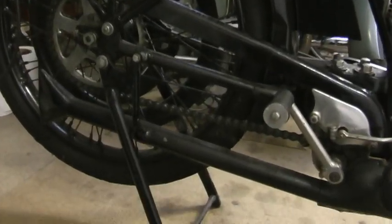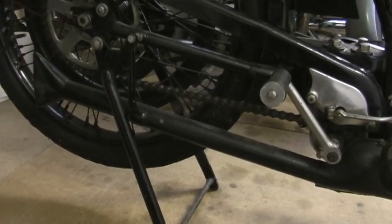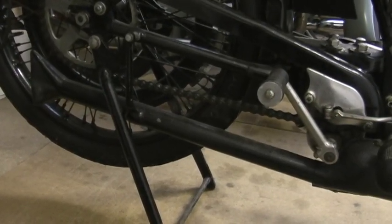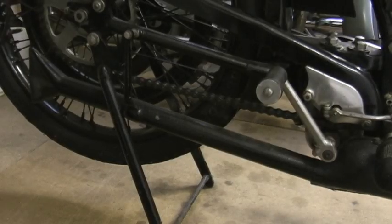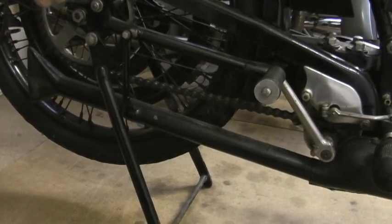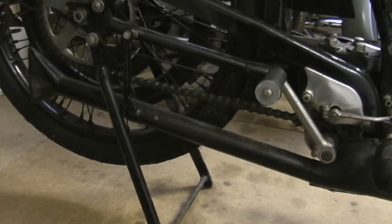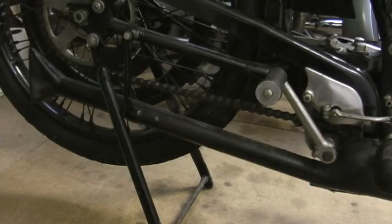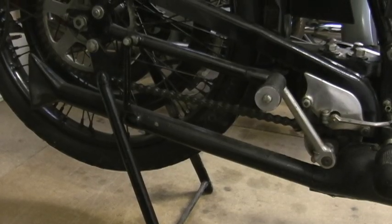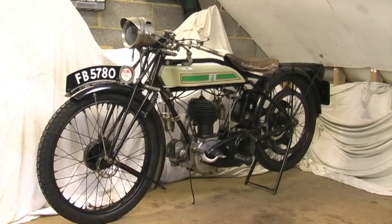Then below it is the back stand. Now these bikes didn't normally have a side stand, they only had a back stand. If it was on a sidecar, you didn't even have to use the back stand. But if you were riding it solo, every time you got to where you were going, you had to pull it up, put it on the back stand. Roads weren't very good in them days, and it was difficult to make it secure. But there we are. That's a bike, 1926 Model QA.